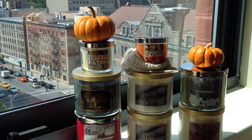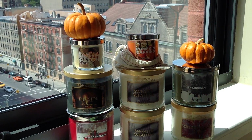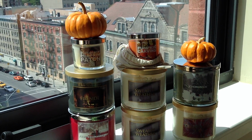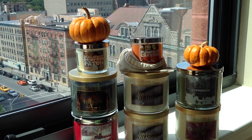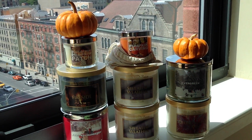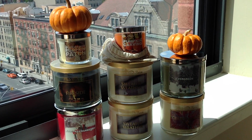And it makes sense, since the headquarters of Bath and Body Works are in Ohio, a few short hours from northwestern Pennsylvania and the Allegheny Forest. I don't think the collection is going to be called the Allegheny Forest Collection. That would be surprising. But she said it was based off of the Allegheny Forest, which I thought was pretty cool. So we've got those 7 candles.